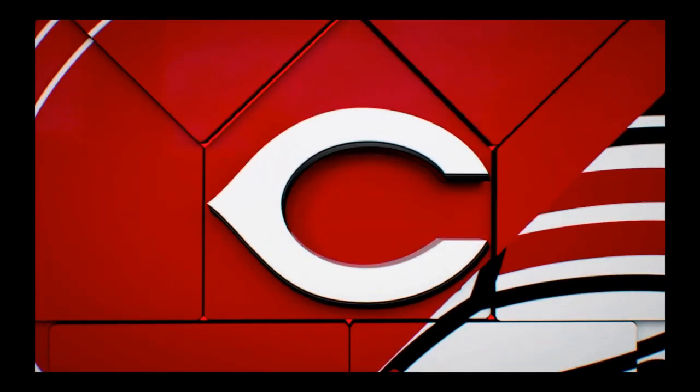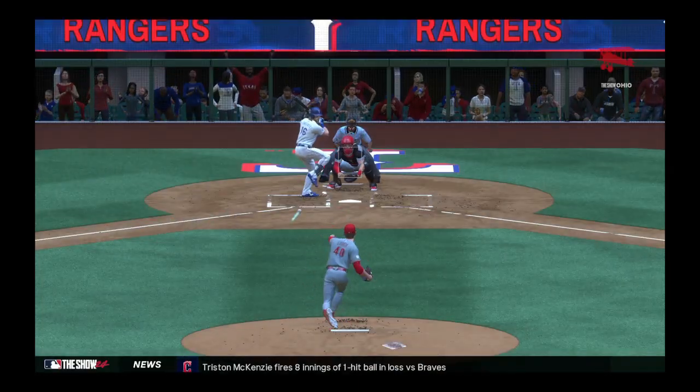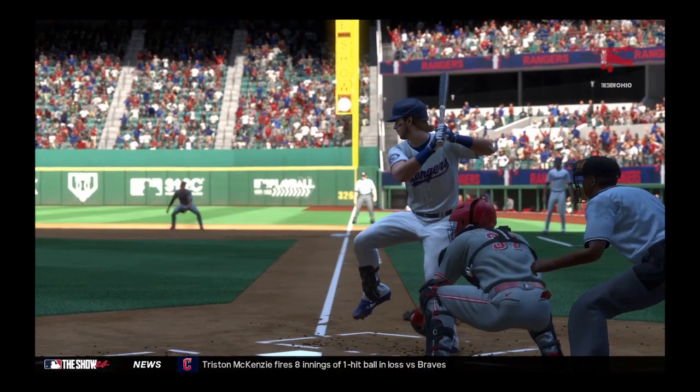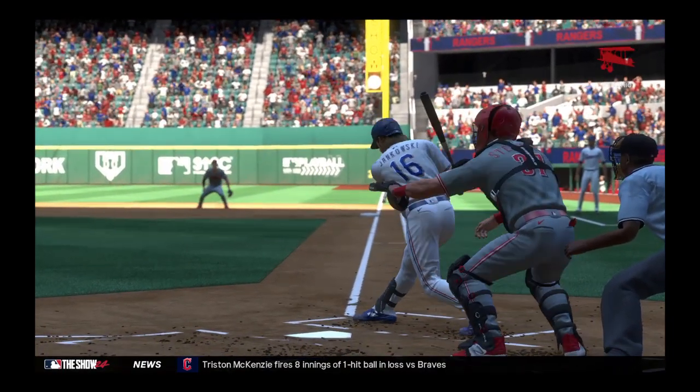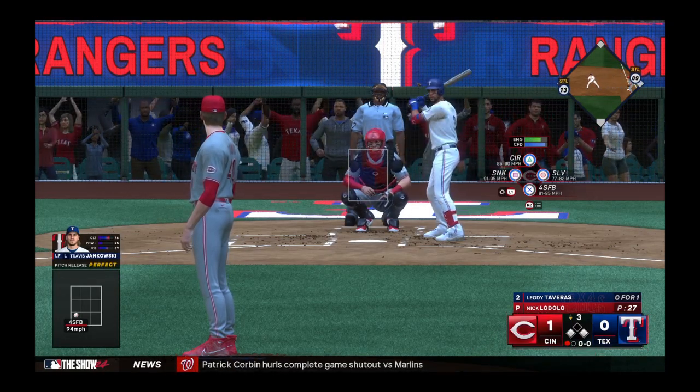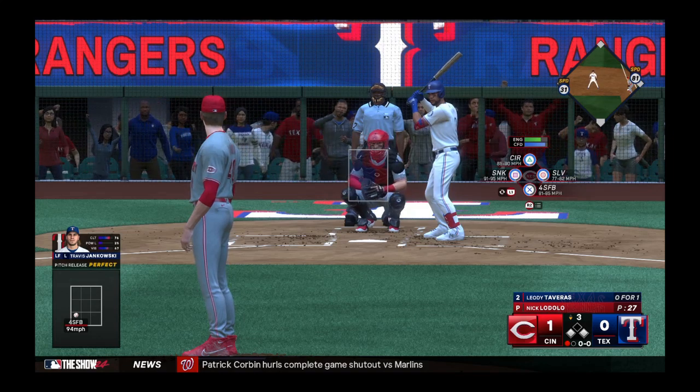Well, that's a smart decision to hold up with one out and the heart of the order coming up. Don't want to run into an out at home plate. Up next for the Rangers, Leody Taveras. He hit into a double play his first time up.